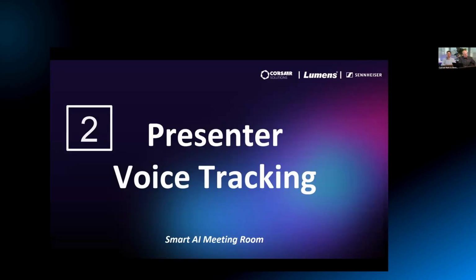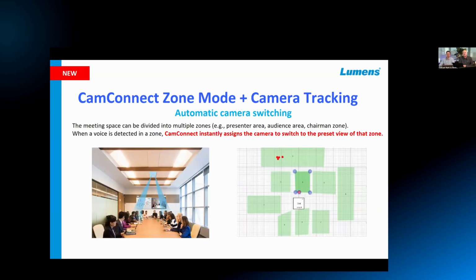Okay, so hopefully that made a bit of sense. We have a variety of different tracking that we can do. So we're going to talk about the presenter voice tracking as one of the solutions on this now. This is what we just showed, a bit of that in there. So we're going to talk a little bit more about the zone mode and how the camera tracks. We can actually divide up multiple zones easily and switch between those zones.